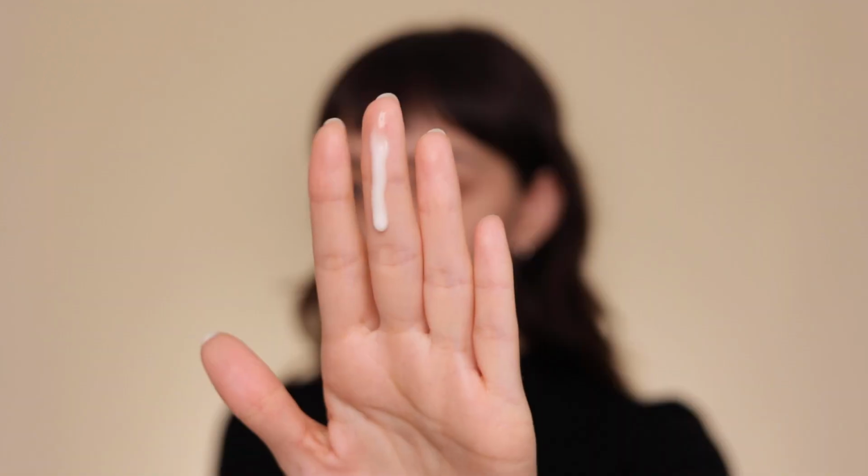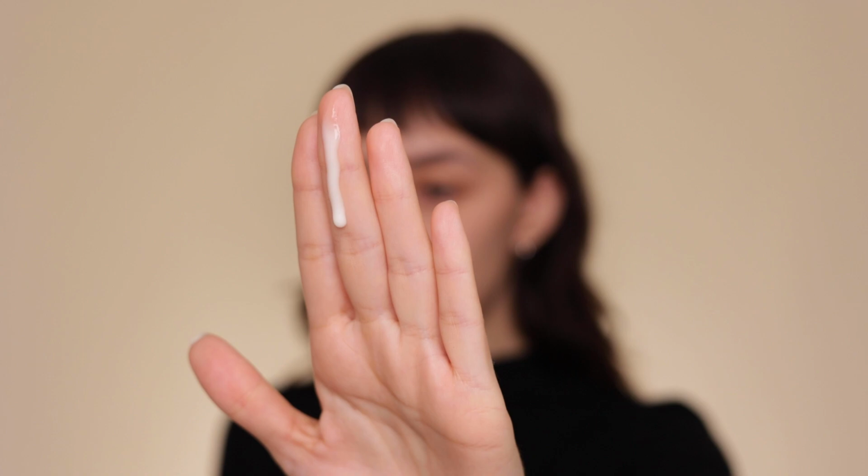The consistency is definitely a little bit more of a cream. It's running down my finger. Yeah, I'm just gonna dab it in. It feels like water, like I'm putting a very gel, lightweight moisturizer, which I really, really do love. Okay, and then it starts getting tackier. All right, yeah, that feels a little bit moisturizing.